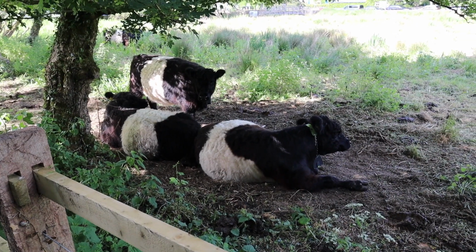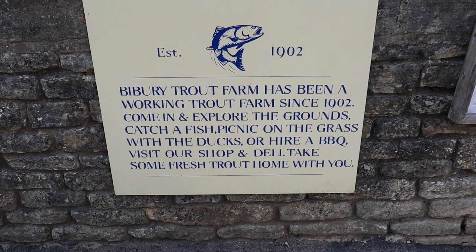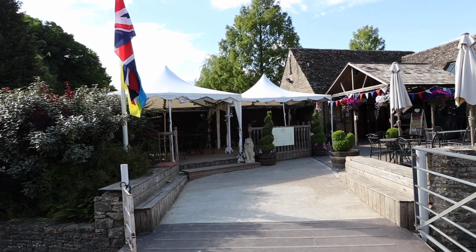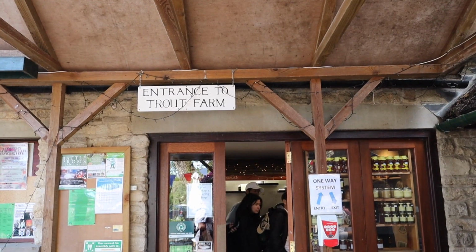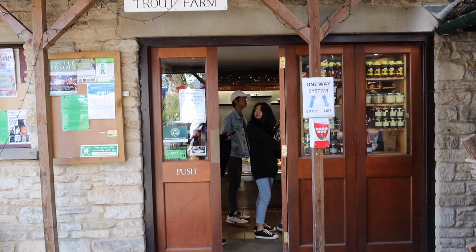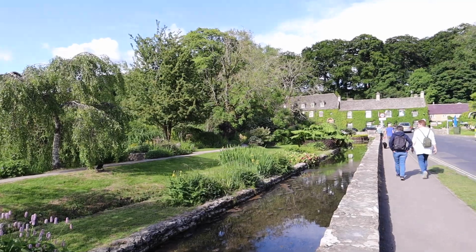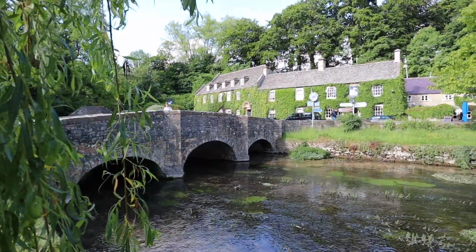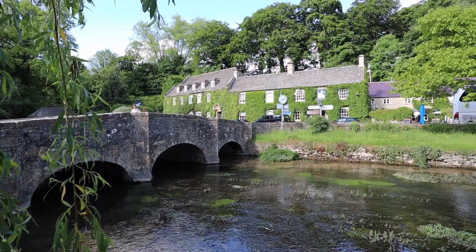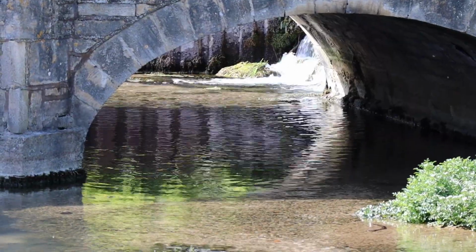A visit to Bibury Trout Farm would be a great way to spend a few hours. Unfortunately, they were about to close for the day when we arrived. It's a working trout farm but welcomes visitors. You can even have a go at catching trout yourself. They have a small cafe and a gift shop, and it's a great place to bring a picnic or use one of their brick-built barbecues.